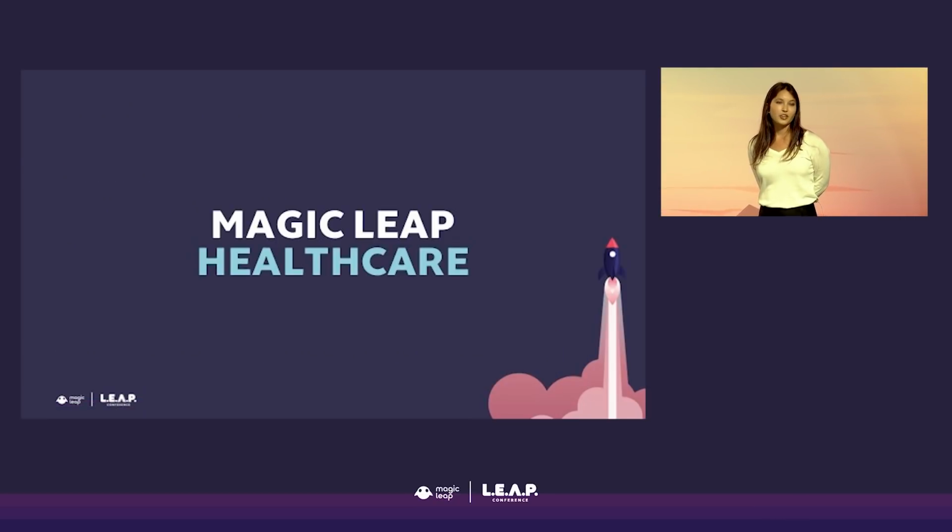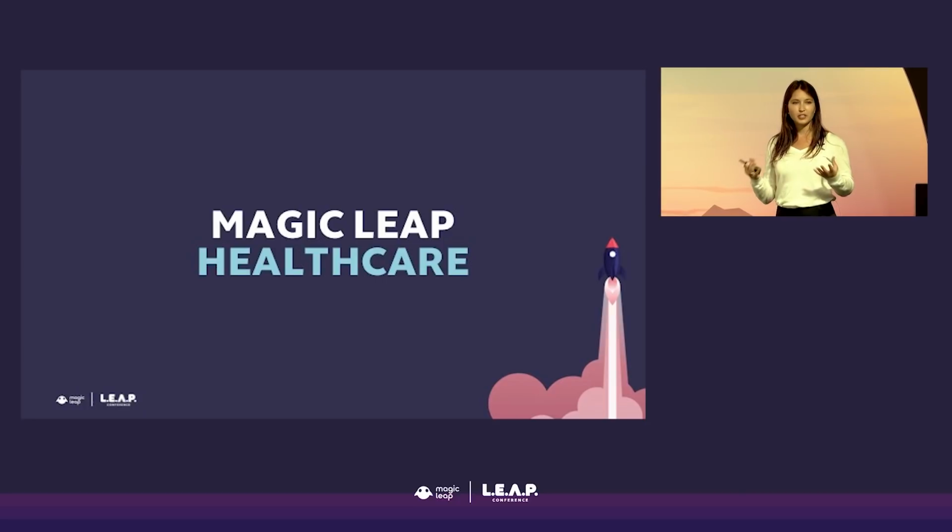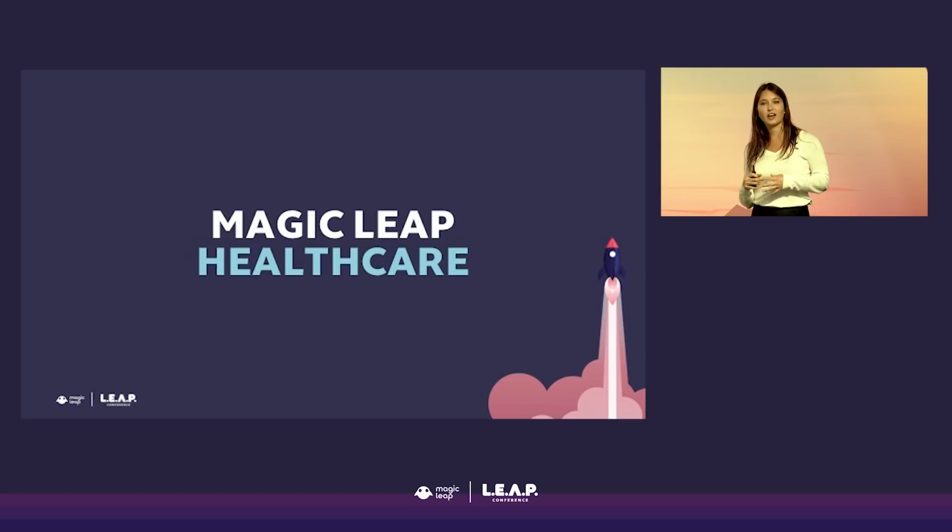Looking at Magic Leap as a whole, Magic Leap is a technology in which we're creating the next generation of compute. We're creating a spatialized computing platform. There are many, many use cases we can do here, but what we're focused on is the healthcare vertical. We're looking at all sorts of things from education to wellness to healthcare to medicine. We're trying to figure out the best way to utilize this technology in this industry.